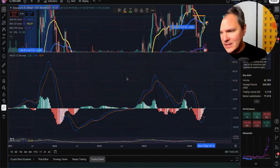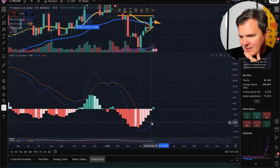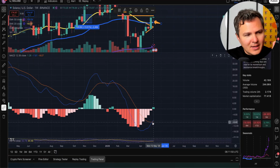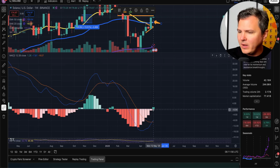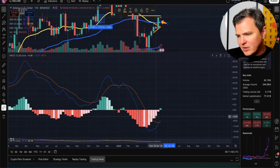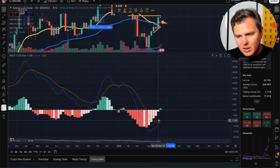So, have a look at this right here. This is crazy town. This is the MACD on the weekly putting in a bullish crossover under the zero line. Very critical point right there. Had a major downtrend, put in that new bull cross.